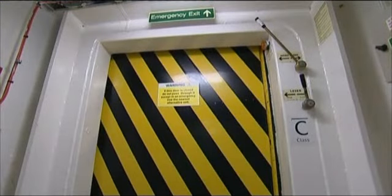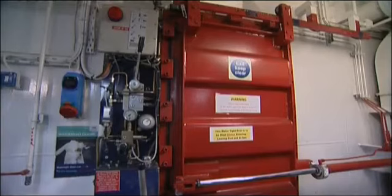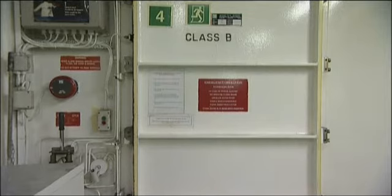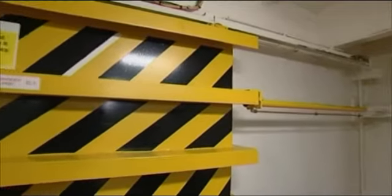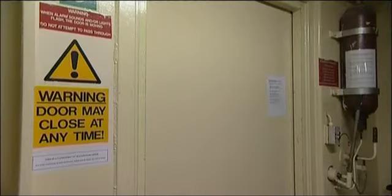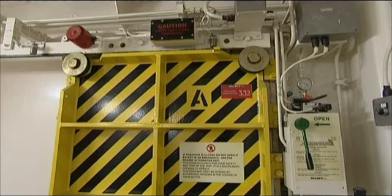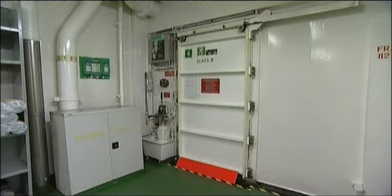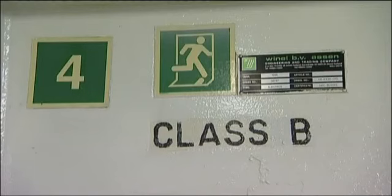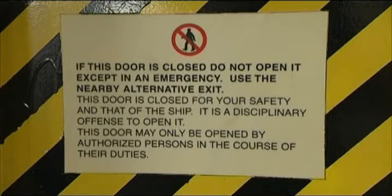When closed, these doors become part of the ship's structure, acting as a barrier to floodwater, and their strength is vital. They are built from heavy steel, requiring them to be moved by hydraulic rams or powered by electric motors. Passenger ships may have any number of powered watertight doors located throughout the lower deck areas. Aboard other types of vessel, they may be confined to the machinery spaces.